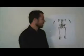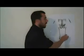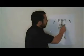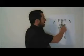This muscle is attached to the kneecap and runs all the way to the anterior inferior iliac spine, which is this spot right here, the wing of the pelvis. Now, when this muscle is tight, it can actually tilt or rotate the pelvis forward, and this is a very high probability as to why you have the stomach bulge or pooch.